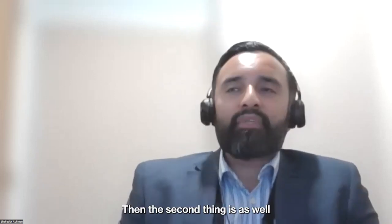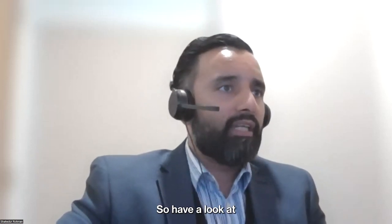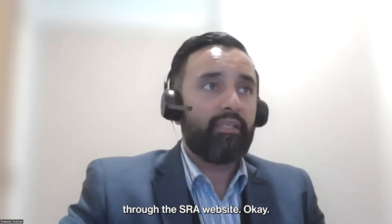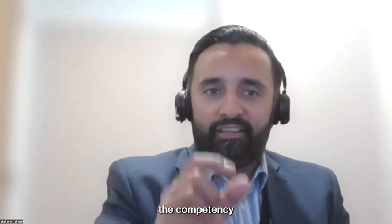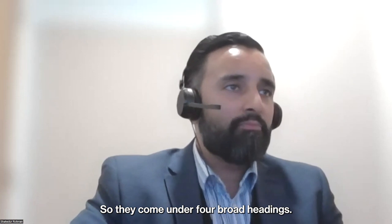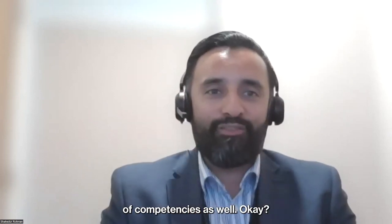Okay, then the second thing is to have a look at the competencies. Have a look at the statement of solicitor competence, which can be obtained through the SRA website. The next bit is you need to try and connect the competencies with the work that you've actually done. They come under 4 broad headings.